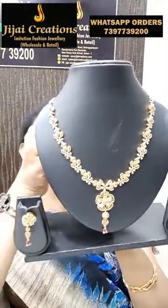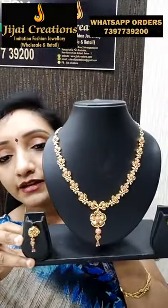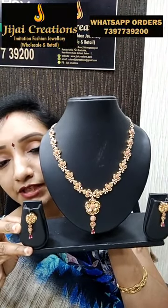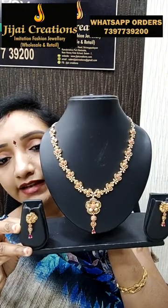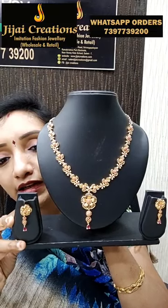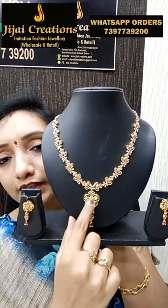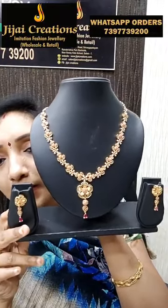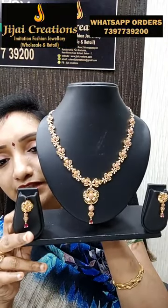And this is all budget friendly, ma'am. 780. Only 780 rupees for this piece. Take a screenshot and come to my WhatsApp. This is a wow piece with ruby stones, and the floral center has ruby stones. 780. Hi Uma ma'am. 780 rupees for this piece.